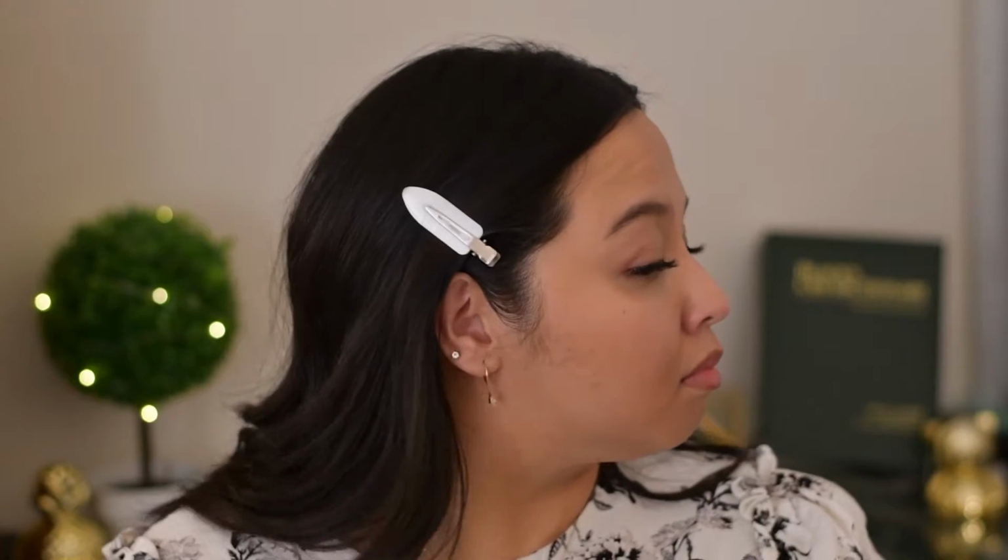Okay. Light application. Gonna go in with some more. Let's pack it on. Okay, so I feel like this is starting to look a little bit more like a blush than a bronzer. Let's do a little bit more, shall we? Okay, let's cover the chin area a little bit. Bring it down my neck. What'd you guys think? I'm not sure.